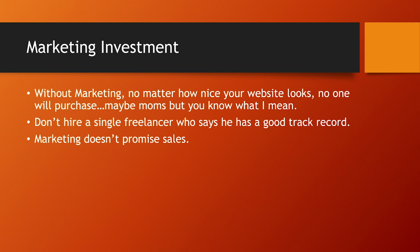Marketing does not promise sales. It's a part of it, but it doesn't promise it. Therefore, do not negotiate with a marketing expert saying how much are you going to get back based on the investment. It doesn't work like that. Save up to 3 stacks for your marketing campaign.